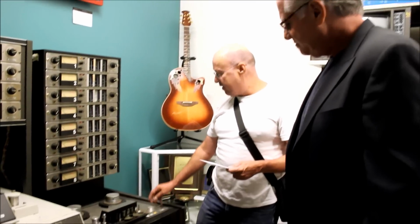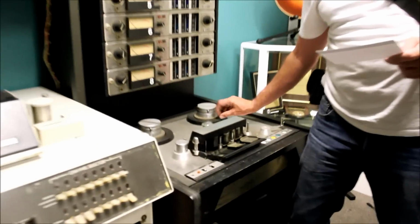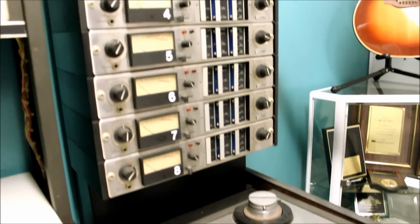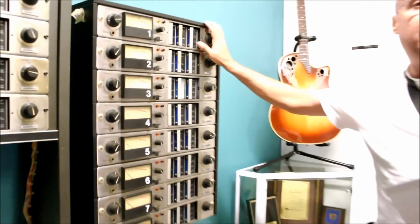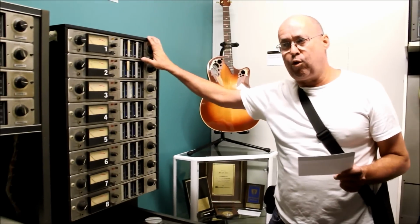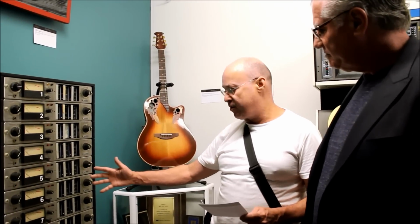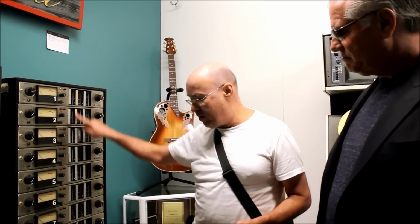This is the Ampex 440, basically the same kind of machine, but they made this in a half-inch, a quarter-inch machine, and an 8-track machine. And keep in mind that the Sgt. Pepper's album was recorded on 4-track machines. They didn't even have 1-inch or 8 tracks. So this was the evolving of this industry. So they came out with this. All the Doors albums were recorded on this exact model.